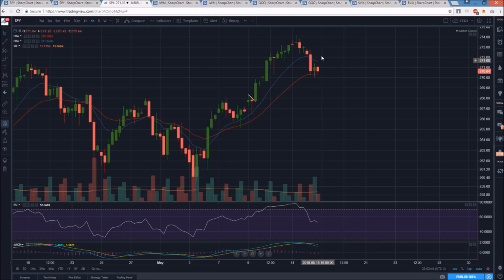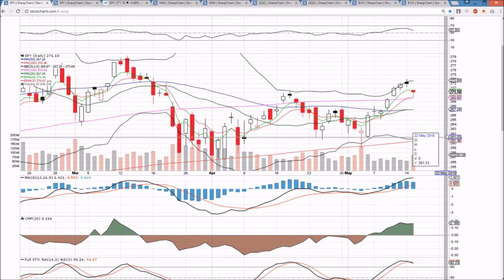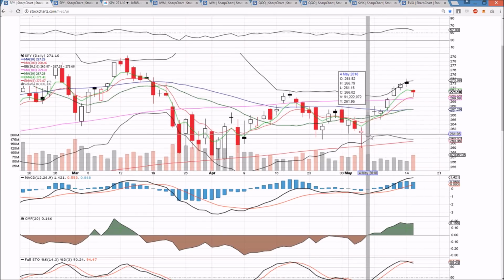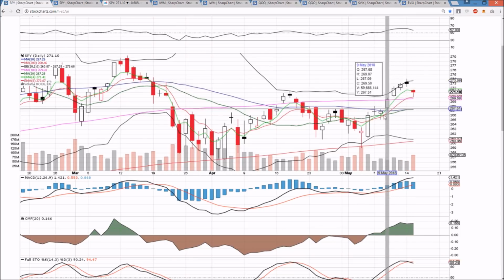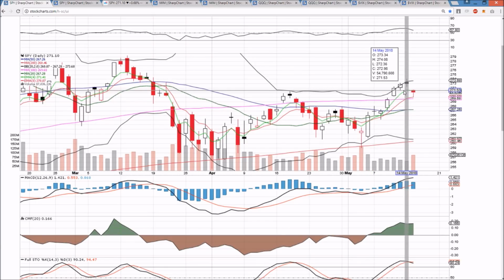If the bears can see a lower high and a lower low, that's step number one to taking over. And then after that, we have to see the same thing on the daily time frame with a lower high and a lower low for the bears to prove themselves. The bulls proved themselves last week. This run that we saw was the strongest bull move in SPY in 2.5 months, since the February dump bounce recovery. This was the most significant move for the SPY bulls.